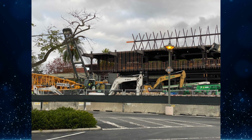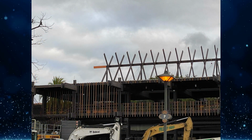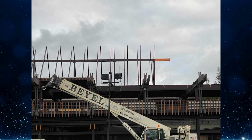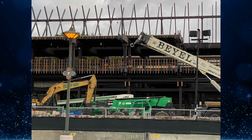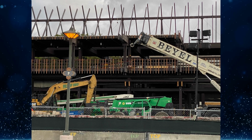Decorative beams have also been removed from above the railing lining most of the station. Some of the decorative beams still remain on one end. Last time we checked, only one more cross beam needed to be installed. With all the beams now in place, the structure has finally come together on the roof. However, it looks like there is a lot more work to be done on the monorail station itself.